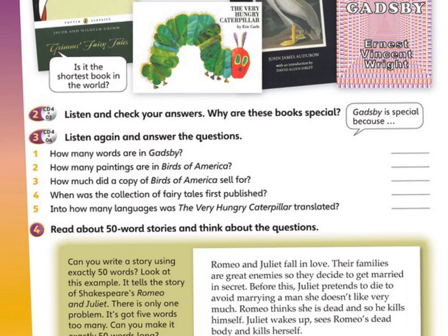Eric Carle's picture book, The Very Hungry Caterpillar, is one of the United Kingdom's best-loved books. It's the story of a tiny egg that turns into a caterpillar and eats its way through different foods. It finally becomes a butterfly. The picture book was translated into over 50 languages.